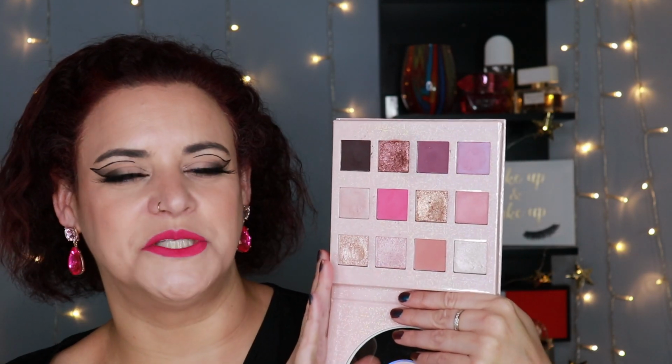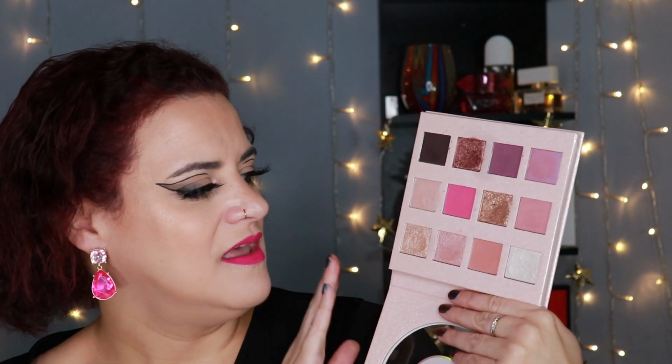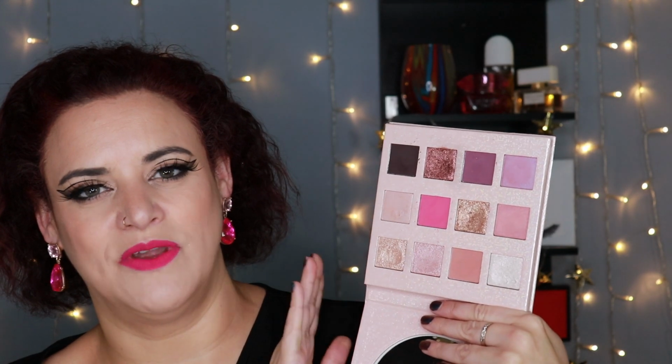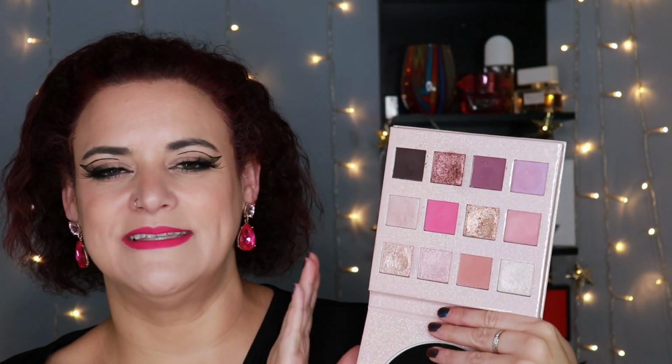But these shadows just consistently disappoint me. There is a nice mix of mattes and shimmers, but the problem with the shimmers is that regardless of what base I use, they just disappear. They crease, they fade, and by the end of the day, you can barely even see them on the eyes. So I have a number of palettes that have similar tones to this, but where the shadows are going to last throughout the day with or without a glitter glue underneath them. And so they're easier to use in that sense, and they're also much more consistent in terms of their performance.